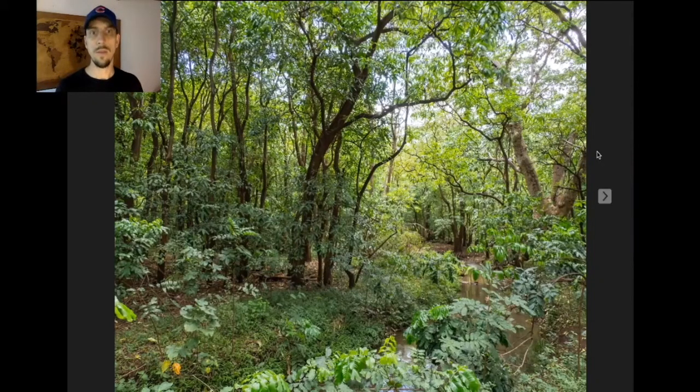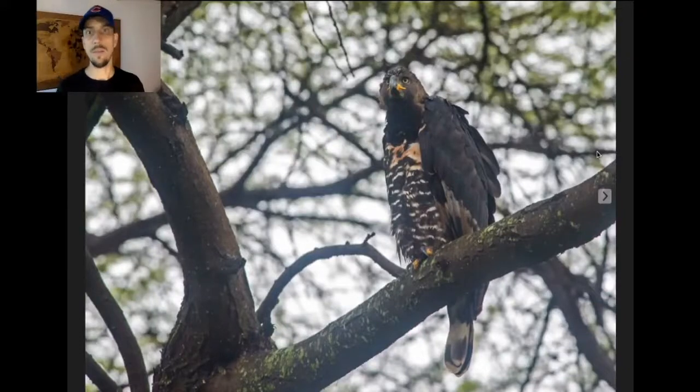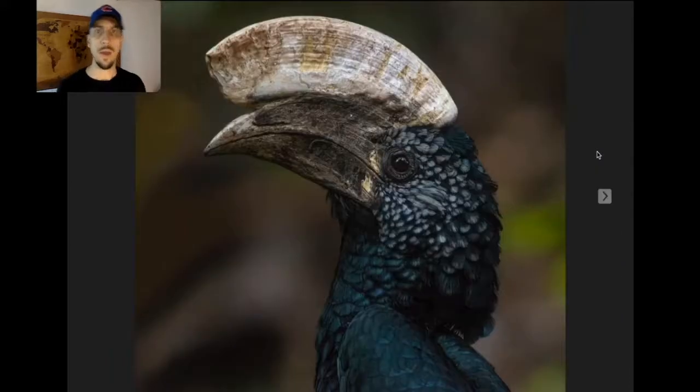And then you actually have this groundwater monsoon forest, which is the habitat for this huge monkey and antelope-eating crowned eagle. And it's also the place where you see silvery-cheeked hornbill. So this place is just like avian overload. It's just too many birds for most people to keep track of. You're just seeing cool birds constantly through the day.